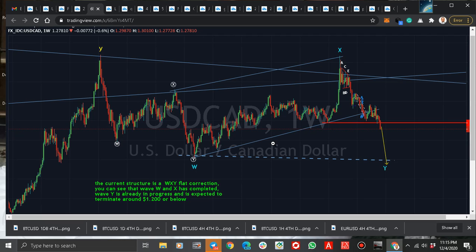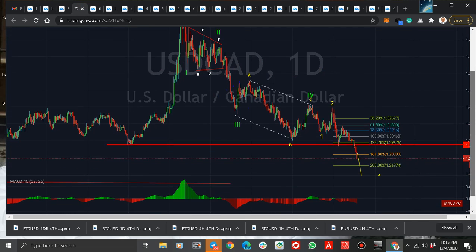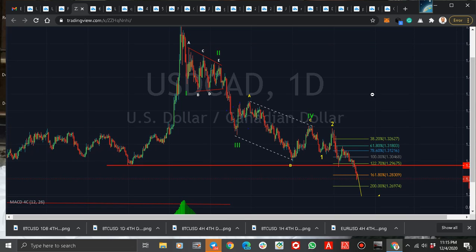But the point I'm making is that USD CAD is bound to make more selling, because after this candle, okay, I will show you something on daily time frame. Okay, on daily time frame on USD CAD, I expected this move will stop somewhere here and at least go up before continuing down, but it kept going down. That's why I went back to the weekly candle.